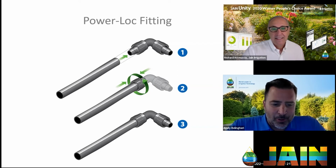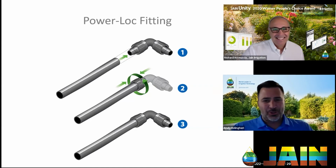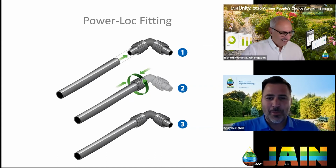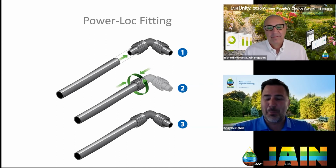I called him up one day. What are you doing? He's like, I've got these fittings blown off. I've got a bunch of hose clamps. I'm running out to install hose clamps all day. And I gave him a bag, this was probably 6-7 years ago, I gave him a bag of Power-Loc fittings, and he said, "This is the best kept secret. Where have these things been?"